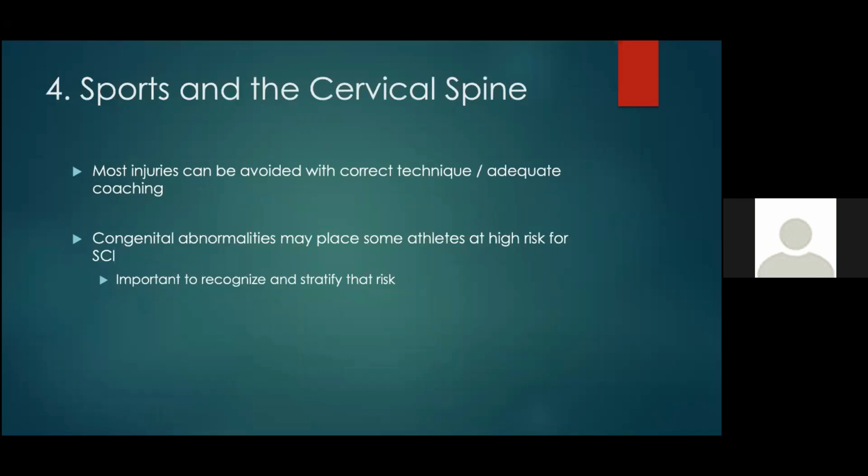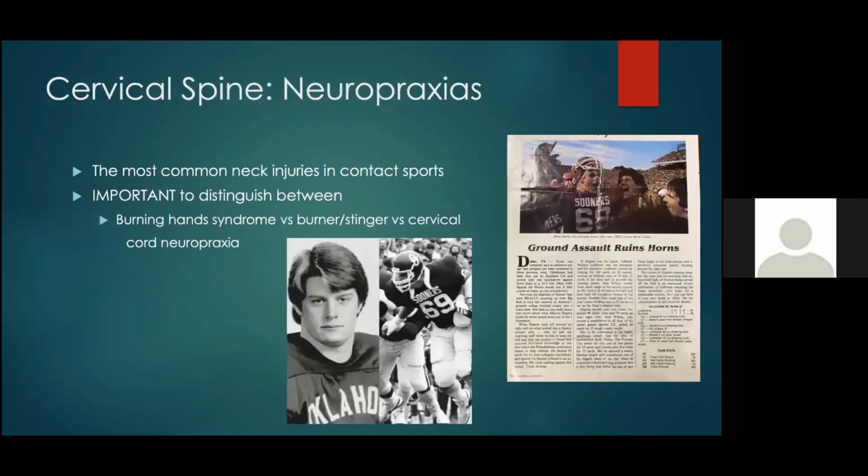And the last thing I wanted to cover was some important, I think very important recommendations regarding sports and different conditions of the cervical spine. Again, continuing our theme from earlier, most injuries can be avoided with correct technique and good coaching. However, there are some people who are at high risk for spinal cord injury, and it's really, really important to recognize who those people are and to be able to stratify that risk.